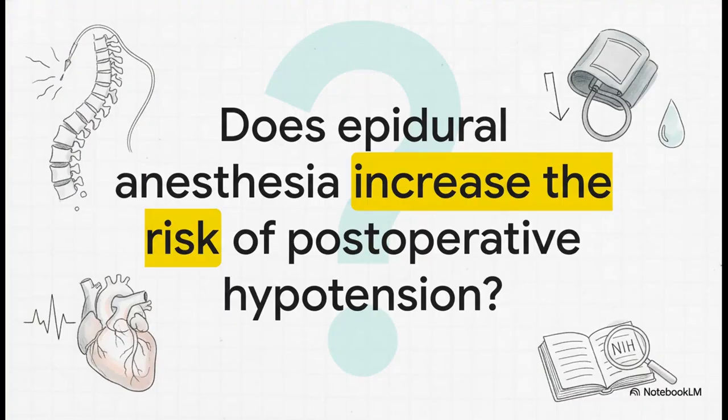The theoretical argument for an epidural is really compelling. It could provide awesome intraoperative stability by blunting the stress response, and it offers superior postoperative pain control. But on the flip side, it also causes a chemical sympathectomy, which could make that post-resection hypotension even worse.